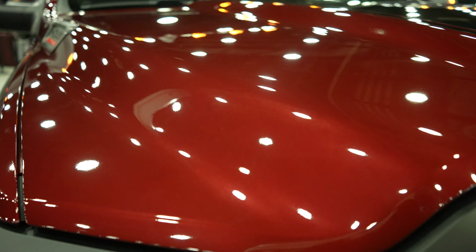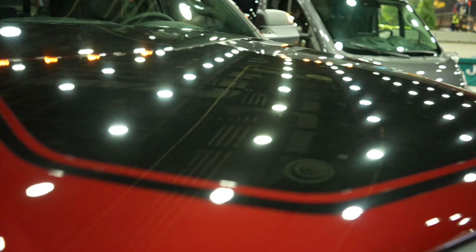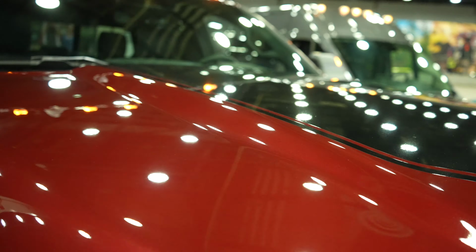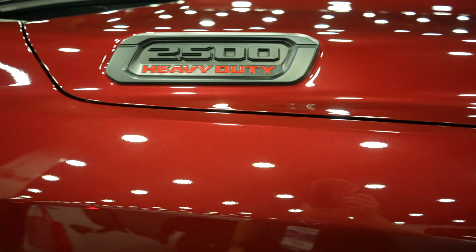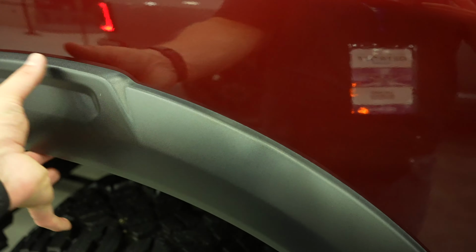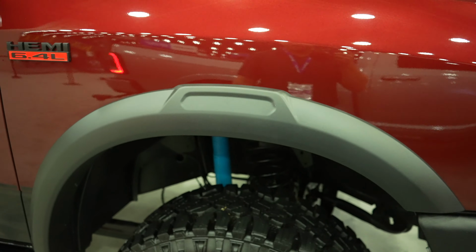Absolutely beautiful, beautiful dark burgundy color. 75th anniversary graphics package as well. 2500 heavy duty badging. Again, this looks absolutely amazing in the light. Power Wagon specific fender flares.